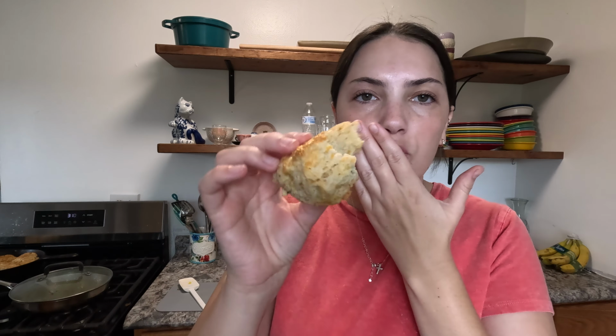With some butter and an egg and cheese and bacon, like a breakfast sandwich, or even some cream cheese. This would be so good. They're the perfect texture too. Wow. I definitely recommend this recipe.